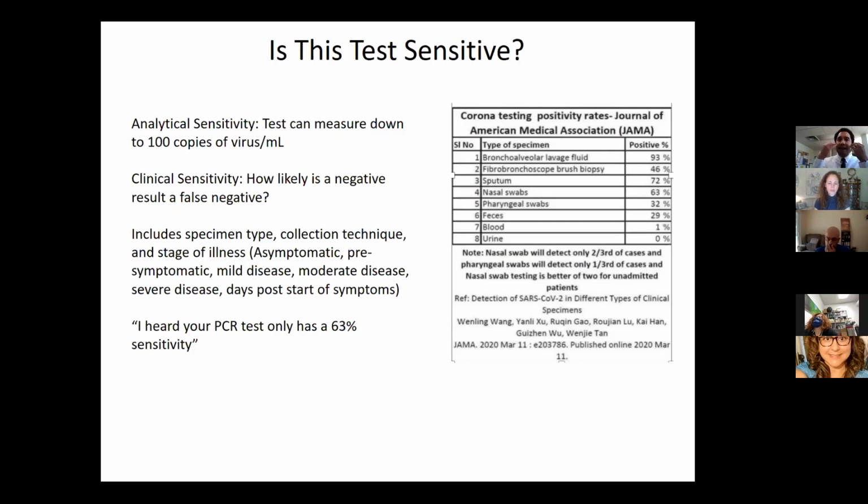So it may start in the nasopharyngeal area, but then as it becomes more severe, it may move into the lower lungs. And we really don't understand the dynamics in the asymptomatic patient or in that pre-symptomatic window, how much virus a person has. So all of that is going to be dependent on whether or not we release a false negative or a true negative. So how do we look at this to determine how good our test was?